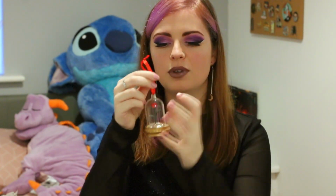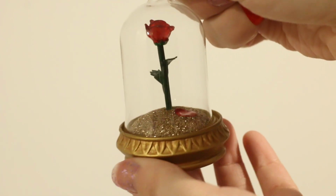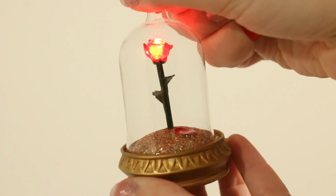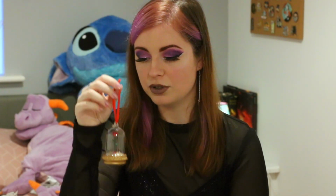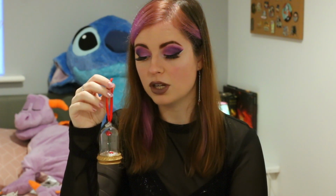This one is the Enchanted Rose from Beauty and the Beast, and it still lights up, thank God, otherwise I'd have had to change a battery. Fun fact, I prefer the live action Beauty and the Beast to the original animation. I don't know why, like, I genuinely don't know why, and I understand why people are like, are you okay? Like, I get it. I just really like the live action.